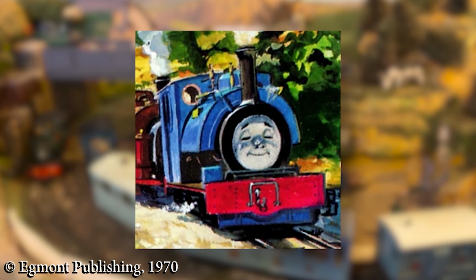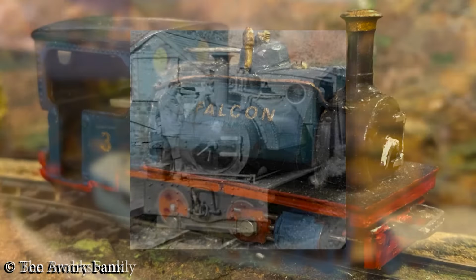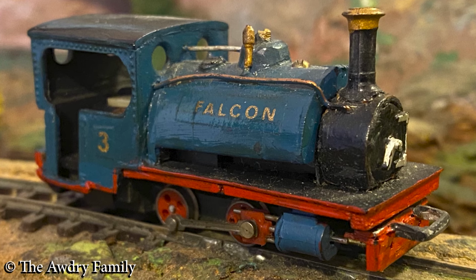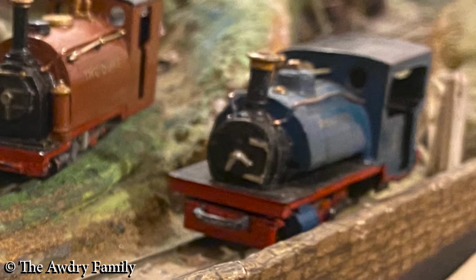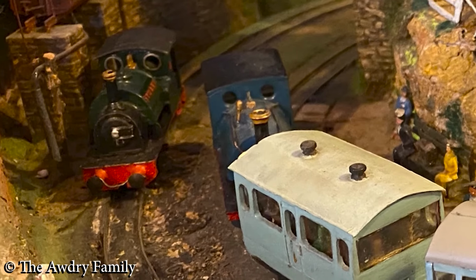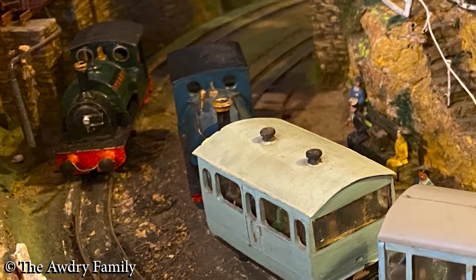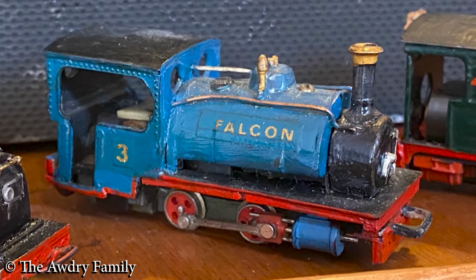Number 3 is Falcon. Built in 1904 for the Mid-Sodor Railway, here's a Hughes Falcon locomotive. The Reverend's model is quite the kit bash. Built in 1974 for the Mark III layout and running on a Mini Trains 040 chassis, the running board was scratch built out of plastic sheet, the smoke box from a cardboard tube, and heavily modified parts from an old Airfix Pug kit were used for the cab and saddle tank.